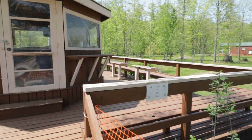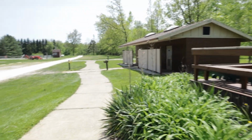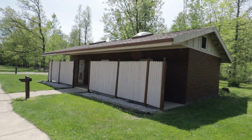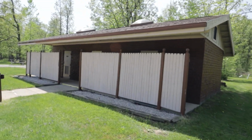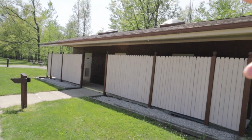Places to sit all around. Yeah, but this campground's a lot of fun in the summertime. So here's one of 2 bathhouses. These bathhouses are quite interesting. I really liked, not this one, but the one in the A camping loop.